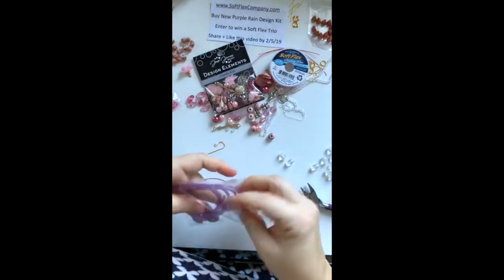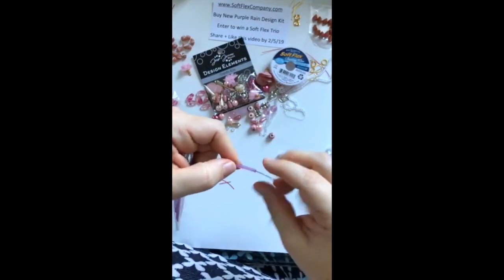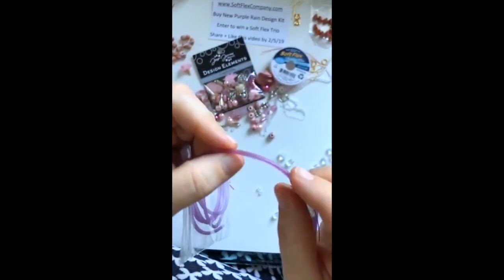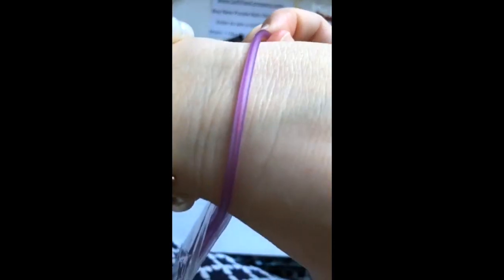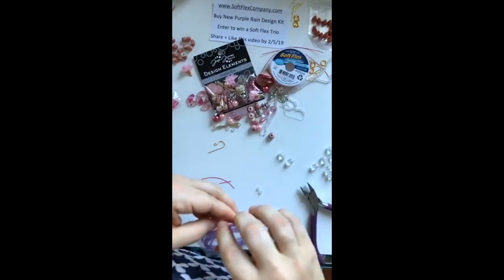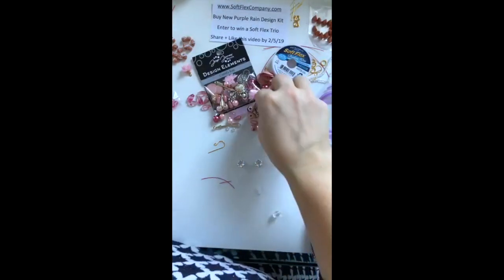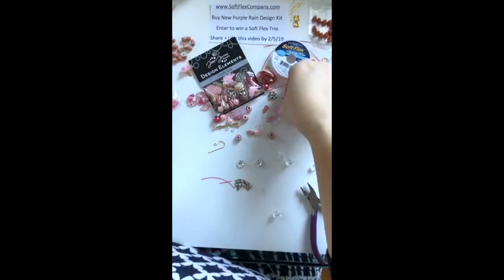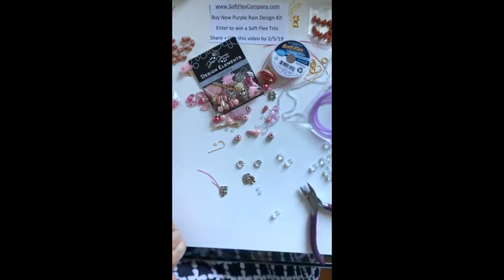I'm curious to see, what does the tubing look like when it has pink tourmaline inside of it? Oh yeah, cool. It makes it kind of a darker purple color, which is fun. See that pink tourmaline? Cool, I like it. So there's that to work with, and then of course these are fun, and I love these little lovebirds. Who doesn't love a lovebird? I mean, really, this would be kind of cute to pair up together.